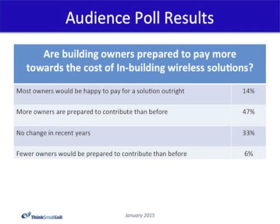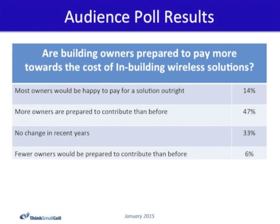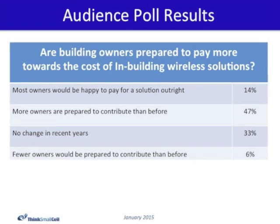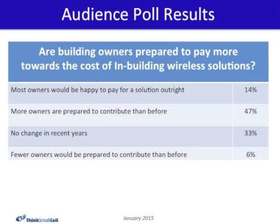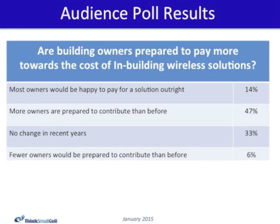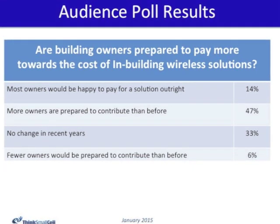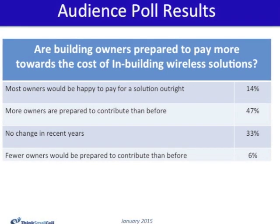Thank you. And as you can see on the screen now, almost the majority of our audience thought that more owners are prepared to contribute. So there has been a change. A third of respondents haven't seen any change at all, and some believe that things have actually got worse. But there are a few more optimistic viewers who actually see a very positive contribution being available from owners now. So thanks for voting on that.